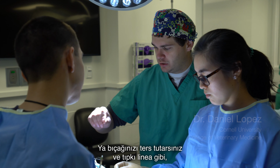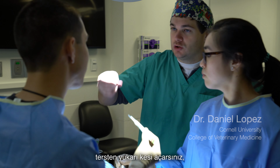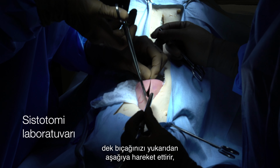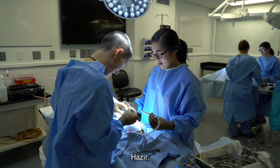You can either create and flip your blade upside down, and just like the linea, do the reverse stab incision up, and then extend with a pair of scissors. Or you can point down with the blade until you're in the lumen, and then extend with scissors. But I think either of those are fair. Ready.